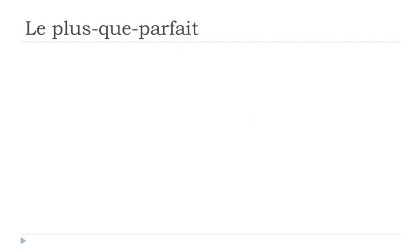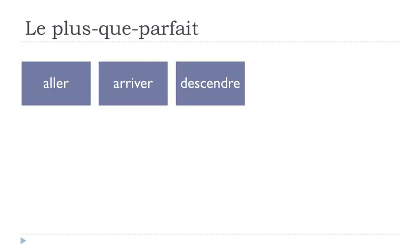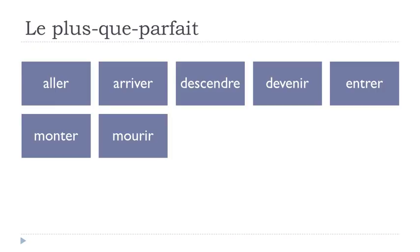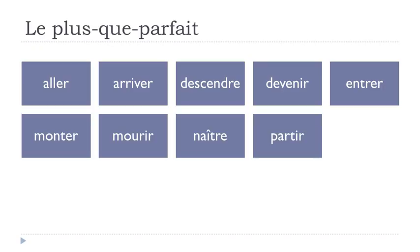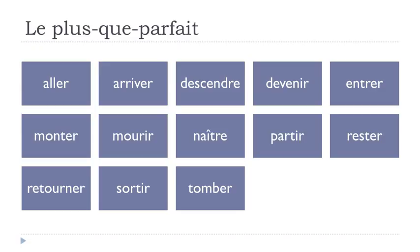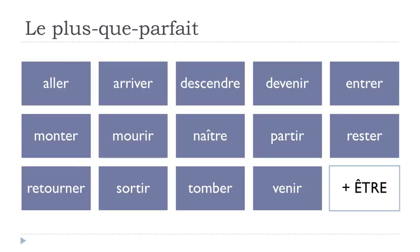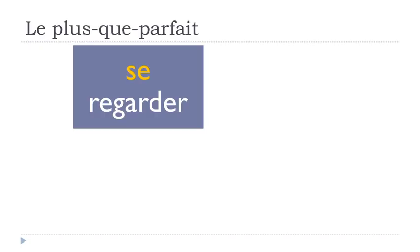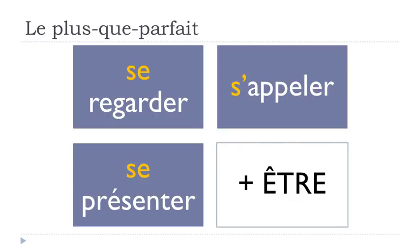Okay? So that's the reason why it will be quite familiar for you, because the following verbs, aller, to go, arriver, to arrive, descendre, to go down, devenir, to become, entrer, to enter, to come in, monter, to go up, mourir, to die, naître, to be born, partir, to leave, rester, to stay, retourner, to return, sortir, to go out, tomber, to fall, and then venir, to come. So all these verbs will use être, as they do for all the other composed tenses that we saw, like passé composé, for instance. Okay? And then all the verbes réfléchis, so reflexive verbs like se regarder, s'appeler, se présenter. So all these verbs will also require être, okay, for the plus que parfait.